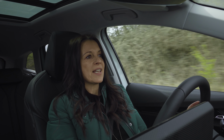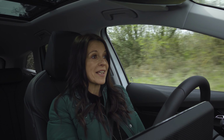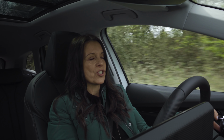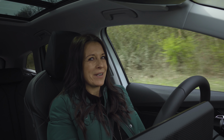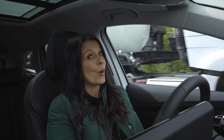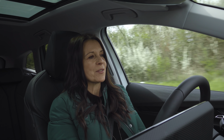Now, this car should be getting 333 miles from a full battery, which works out at an impressive 4.3 miles per kilowatt hour. That's actually better than the VW ID.4, which could only manage 310 miles, although we struggled to get anywhere near that when we tested it. And first impressions of the Enyaq are that it may also suffer from an overly optimistic efficiency claim. But we'll give you a full report on that as soon as we've had it for more than just a couple of hours.